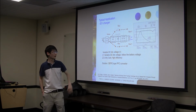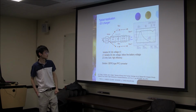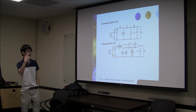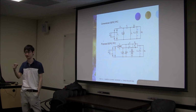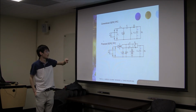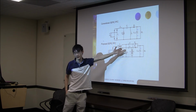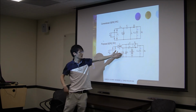So that's the reason why we propose this SEPIC PFC converter. Okay, so the solution is the SEPIC type PFC converter. But for SEPIC converters, we also have some other topologies, so we also need to consider which topology we choose. The traditional SEPIC converter is like that one, and this is the proposed SEPIC converter. This converter is interleaved, so the only difference is that we have two phases here. The traditional one just has one phase, but the proposed SEPIC has two phases.